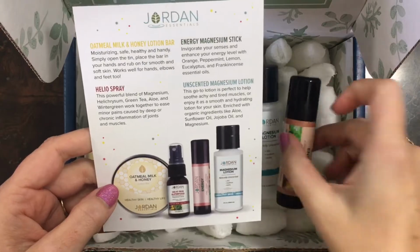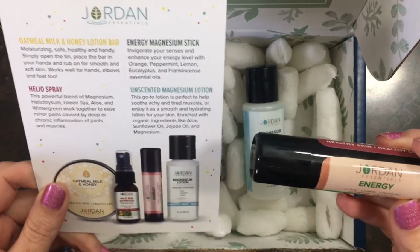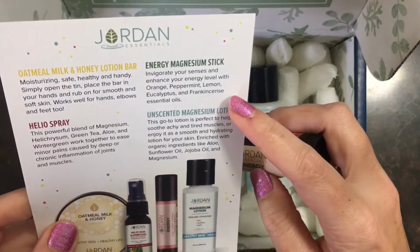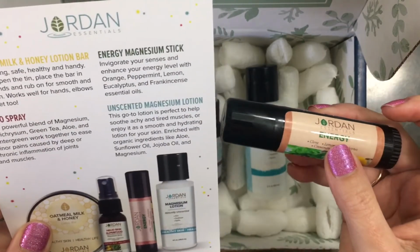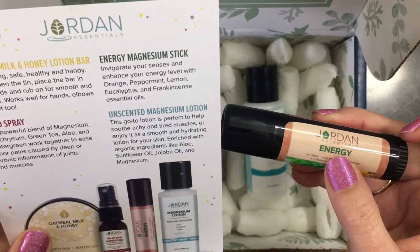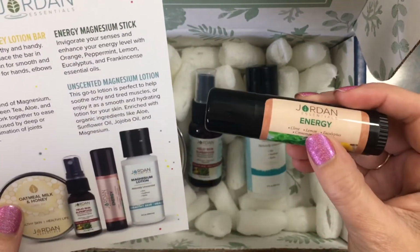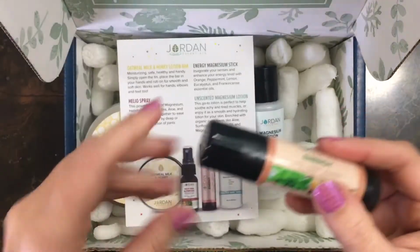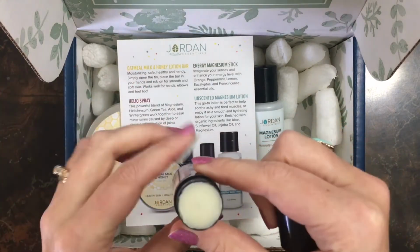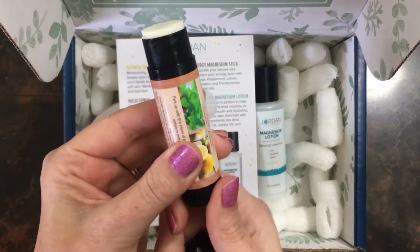And last but certainly not least is the exclusive full-size product this month, this Magnesium Stick, which is an amazing product, but it is in the Energy blend. The Energy Magnesium Stick invigorates your senses and enhances your energy level with orange, peppermint, lemon, eucalyptus, and frankincense essential oils. So this blend of essential oils is perfectly blended and then put into our Magnesium Stick, which is also a beeswax base. So this product does not harbor bacteria. It's a shareable product and you can put it directly on your skin.